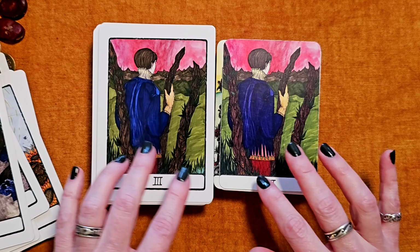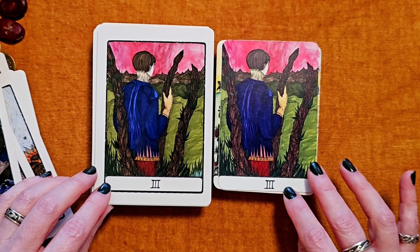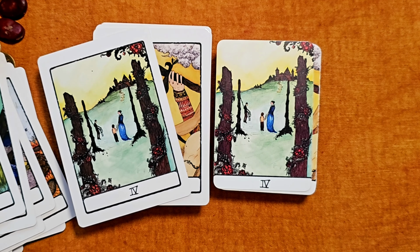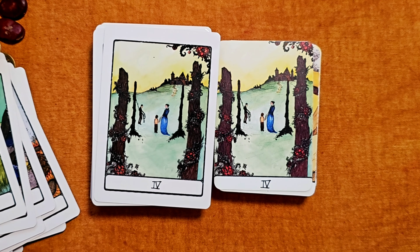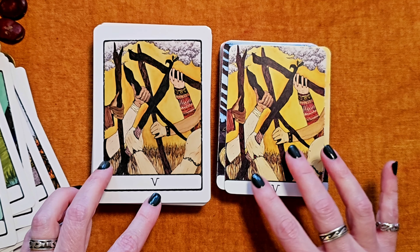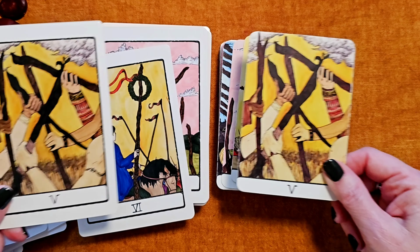Okay, so here's one of my favorite things. This pink or reddish sky, I love it. So beautiful. Her clouds, I am so infatuated with her clouds.